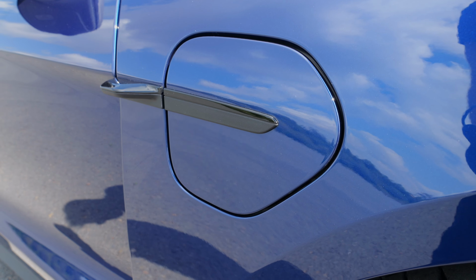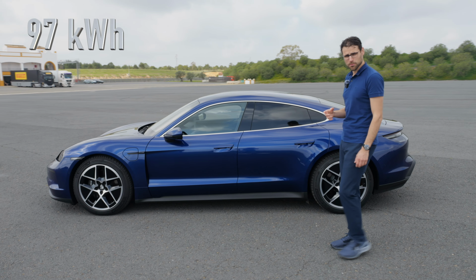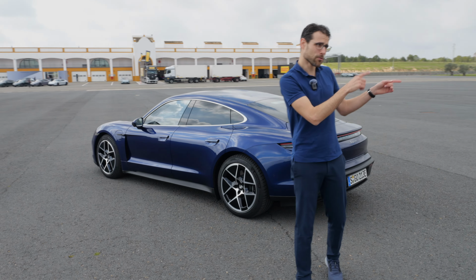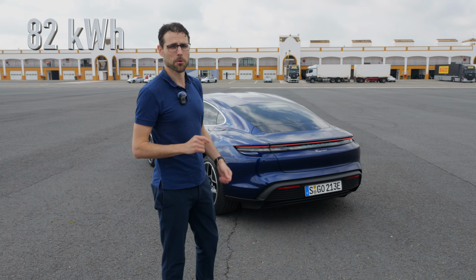Now the bigger battery is 97 kilowatt hours net, so that's a massive new boost. And there's a small battery, which is now as big as the old big battery, almost 82 kilowatt hours. So a massive boost in battery size and also then range.